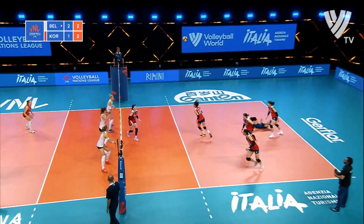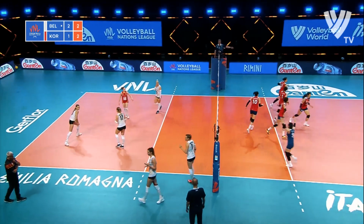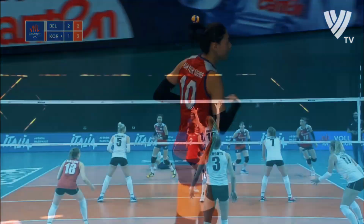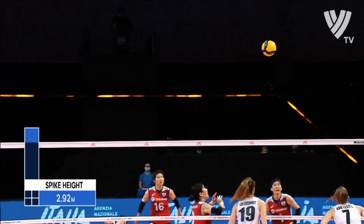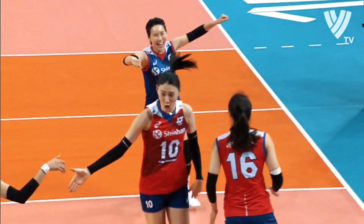Go back to serve. The libero, perfectly placed. Well controlled by the libero, number 9, Ji-young on the Korean side. Korea stopping a service run here. That big swing through the block.